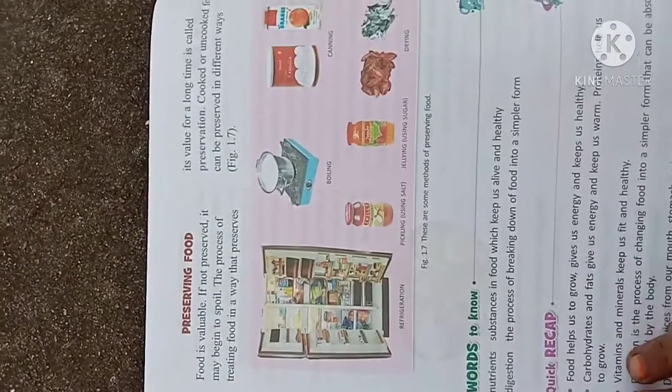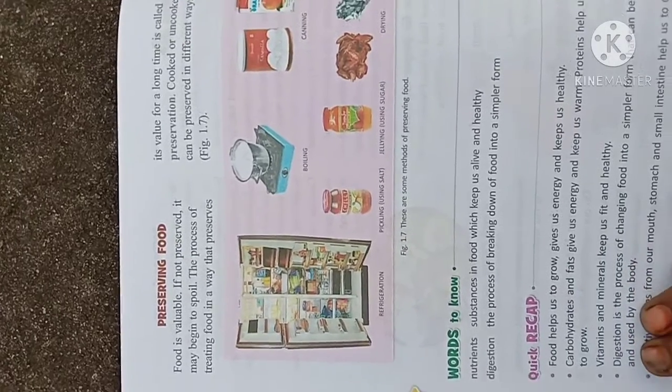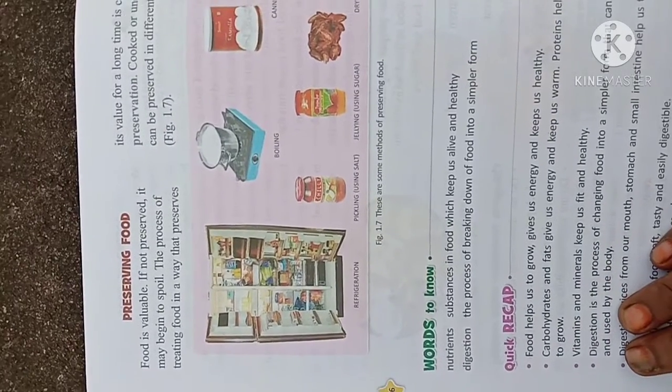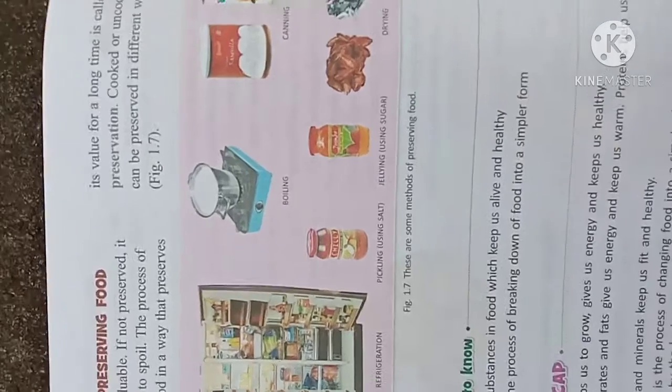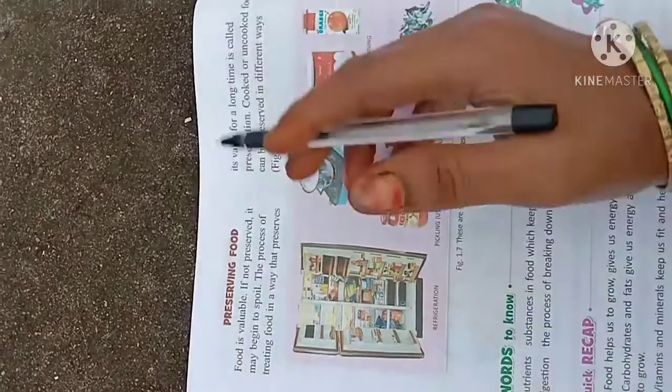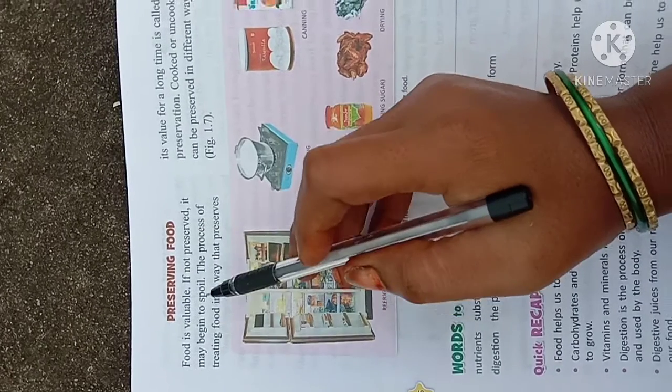So children, next, preserving food. How do we have to store the food? Food is valuable. If not preserved, it may begin to spoil. Okay, so that means here the food is very valuable. If not preserved, it may begin to spoil.